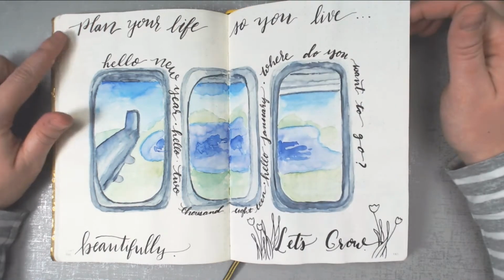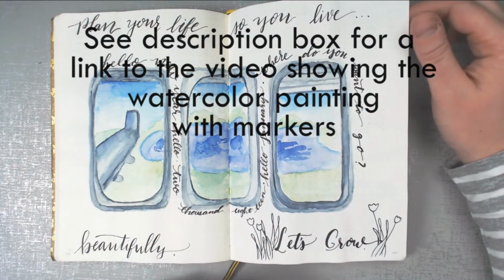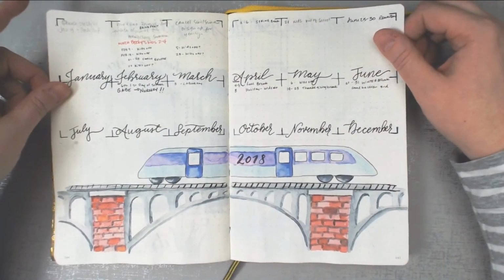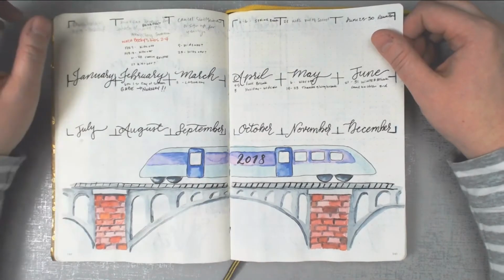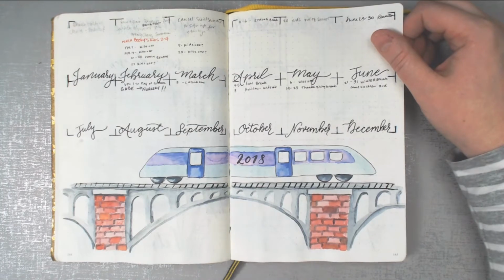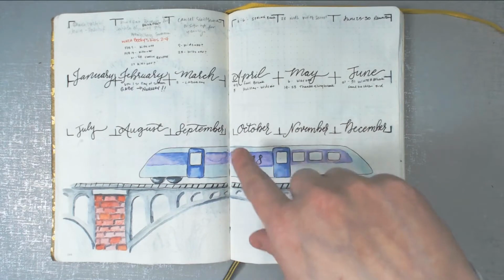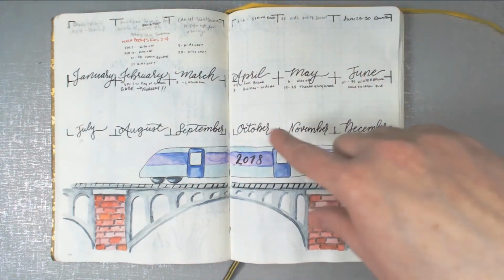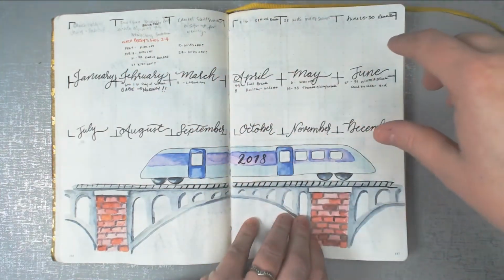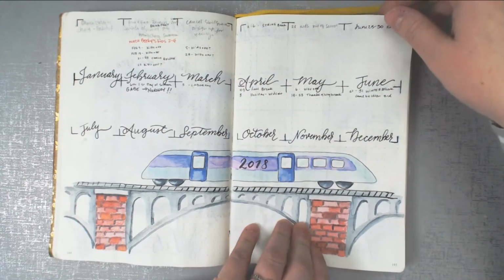I did some lettering on this page and some watercolor painting with markers, which I've been experimenting with and have really enjoyed. This is my future log and have the bullet train. This is definitely one of the reasons why I decided to do transportation for the month of January. And you can see I don't have a whole lot in the future log. It will fill up as the months get closer. And I will just transfer this information over to a new journal. I like to have this in every journal no matter when I'm starting a new book.